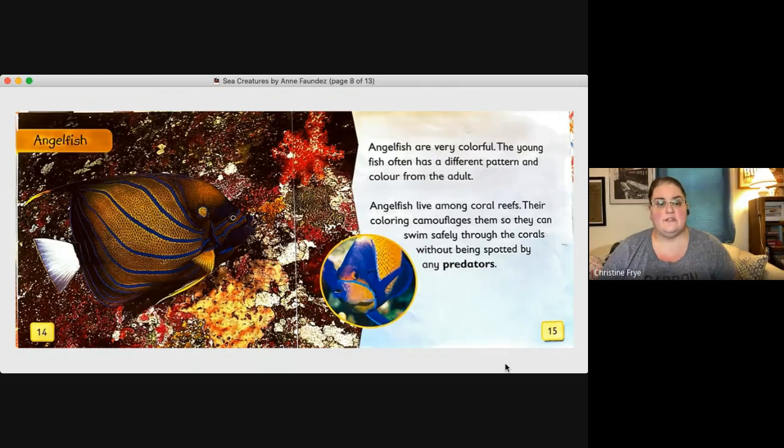Angelfish. Angelfish are very colorful. The young fish often has a different pattern and color from the adult. Angelfish live along coral reefs. Their coloring camouflages them so they can swim safely through the corals without being spotted by any predators.